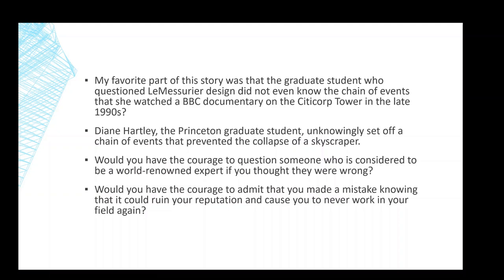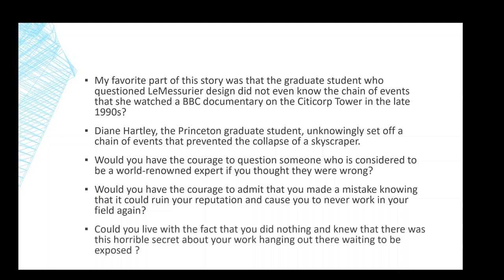What if it wasn't a skyscraper falling, but it was maybe just something a little bit smaller? How small of a mistake are you willing to just overlook and not tell the client that you made a mistake? Or could you live with the fact that you did nothing and knew that there was this horrible secret about your work hanging out there waiting to be exposed? That's something that'll be on you for a long time.